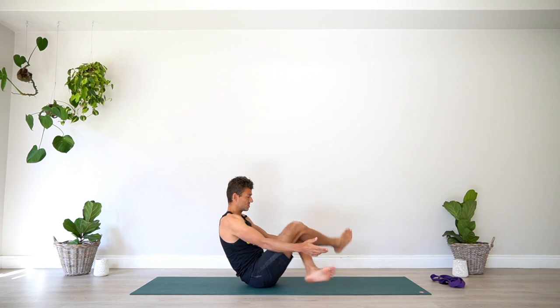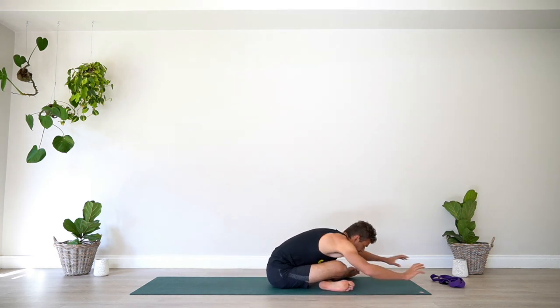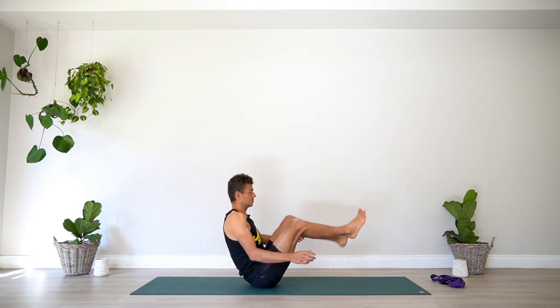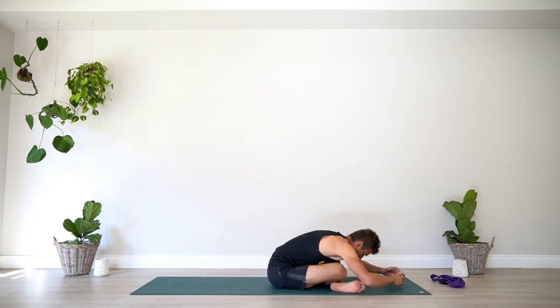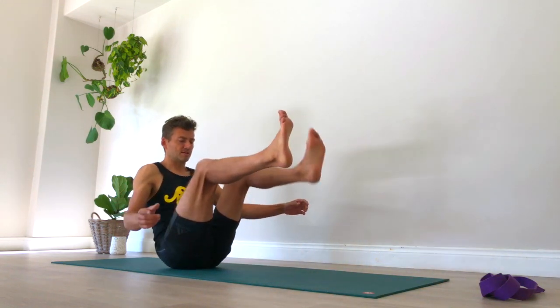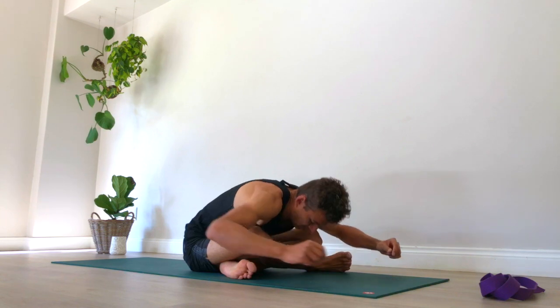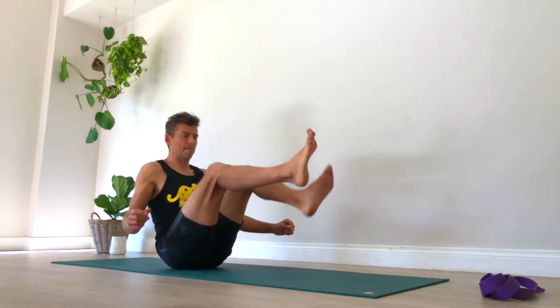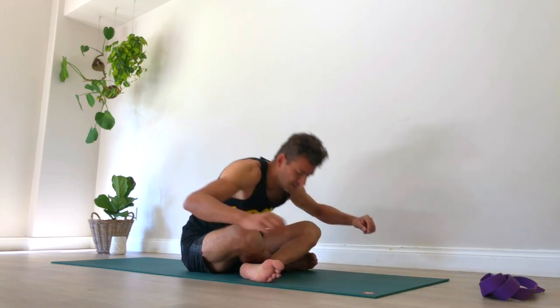Now cross the right shin in front of the left and fold forward. Lift up into boat. Cross the left shin in front of the right. Fold forward and lift up. So that's a little flow. Really simple. Right shin in front and lift. Left shin in front and lift.